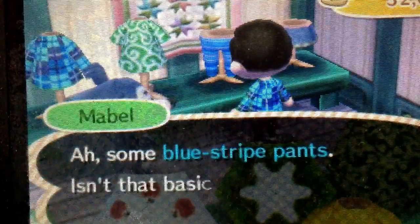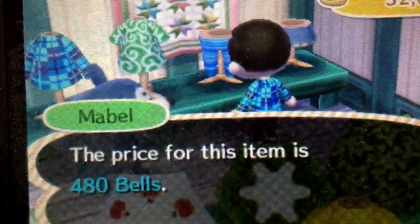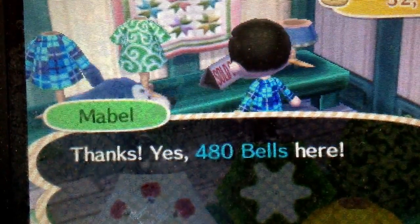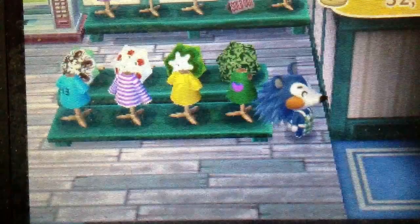Okay. What's this one? Blue striped pants. I might purchase this, YouTubers, but I'm gonna trash it. I'll buy it. Okay, there it is. Alright, you have the money. Okay, well, let's go moving along, YouTubers, to the other side, to the accessories.